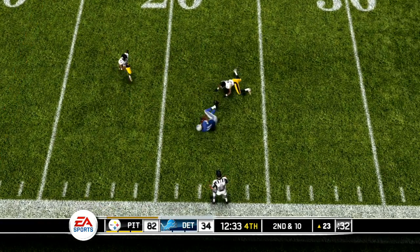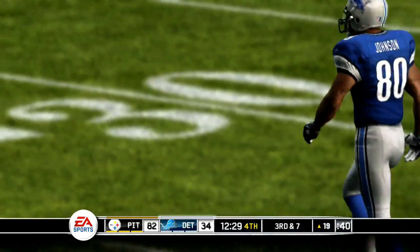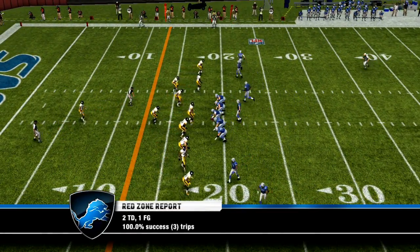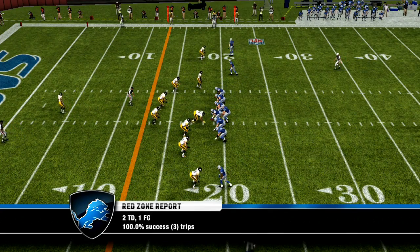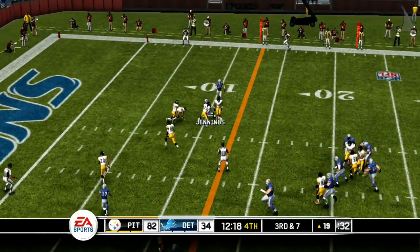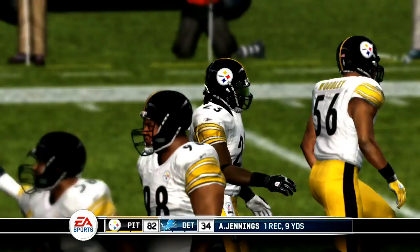He throws left. Lewis makes the tackle. Bryant Johnson now has 5 catches. And this is the 9th play of the current drive. The pass is away. Big play. The Lions will have first and goal.